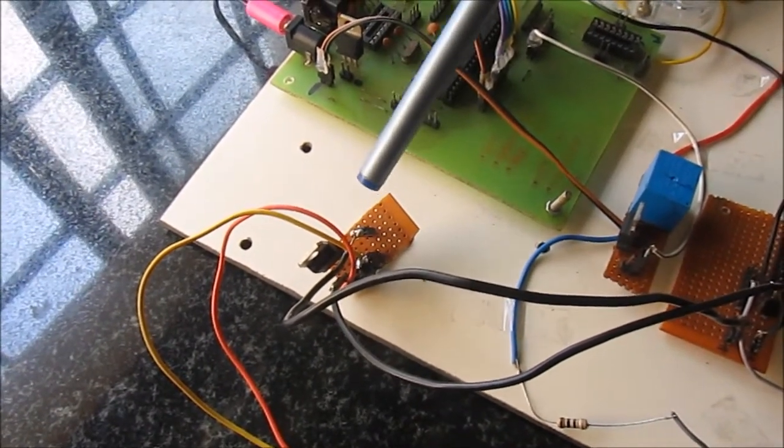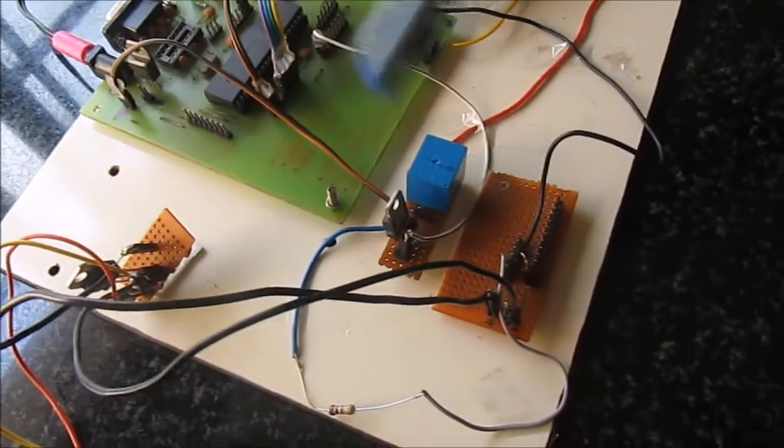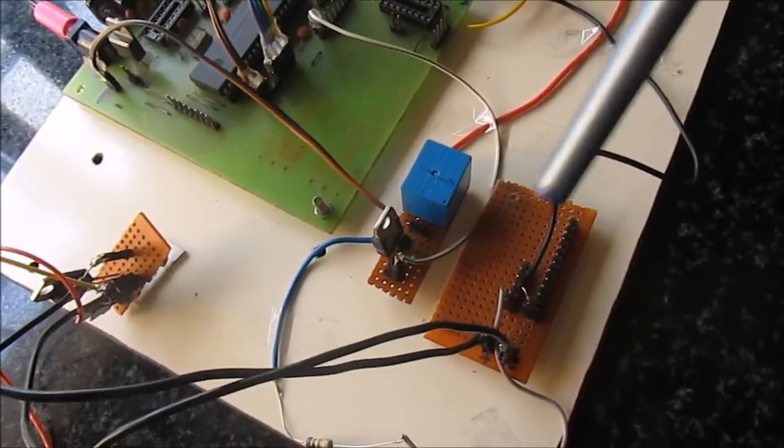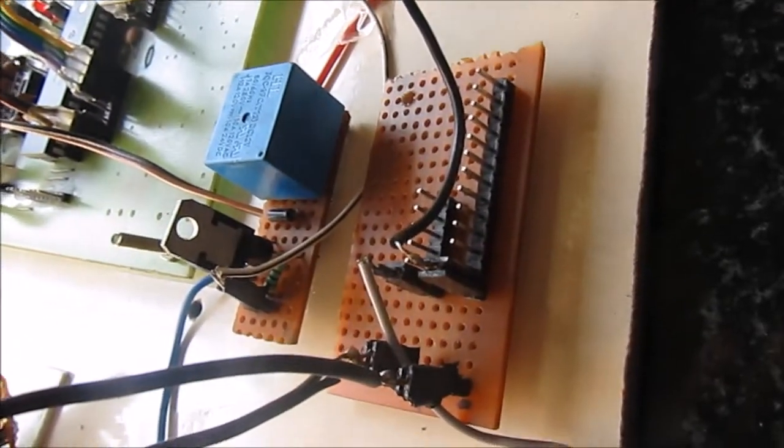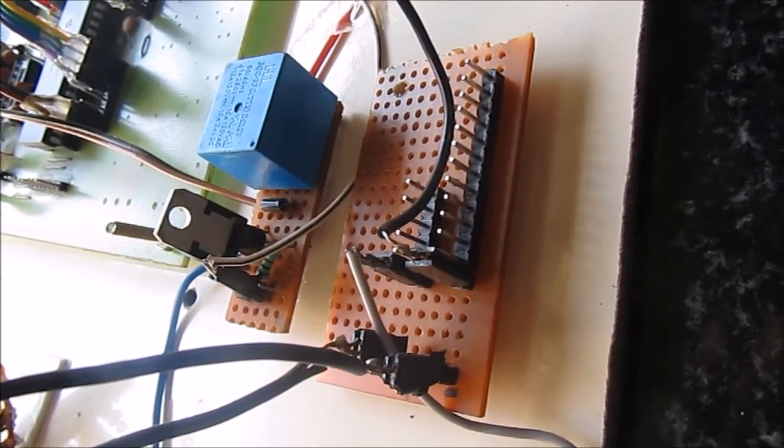For that purpose we are using the regulator, and this 5 volt will be supplied to the battery. From here, the positive and negative pins are there. The output of the regulator will be given to this pin, and from here we are giving the supply to the battery.